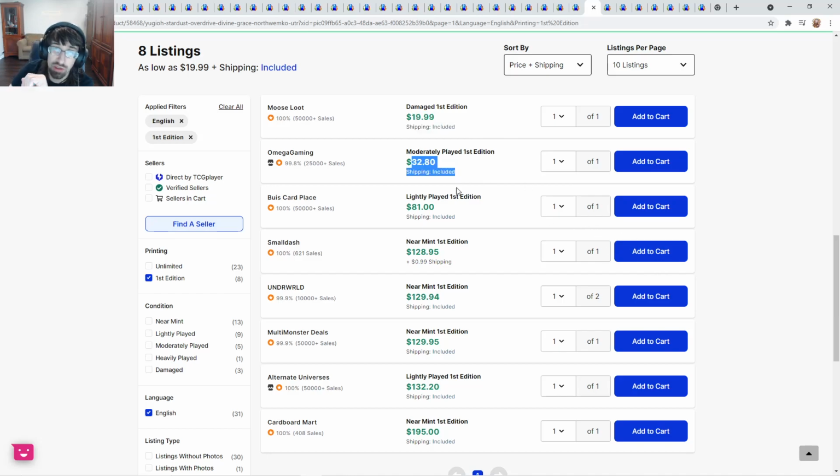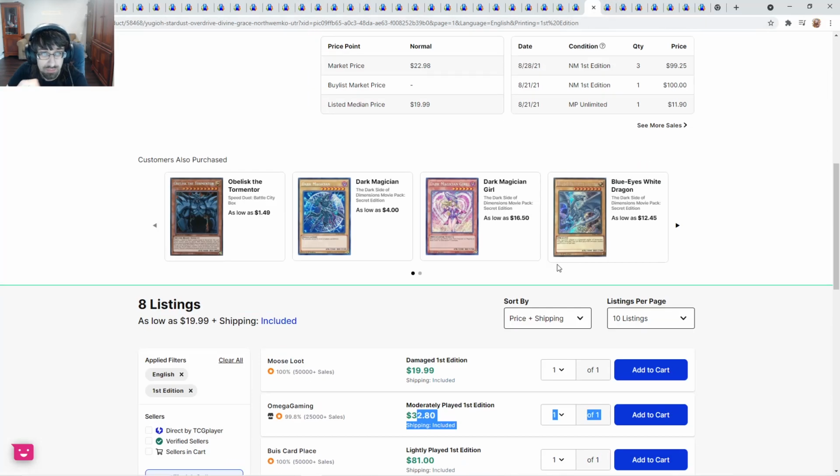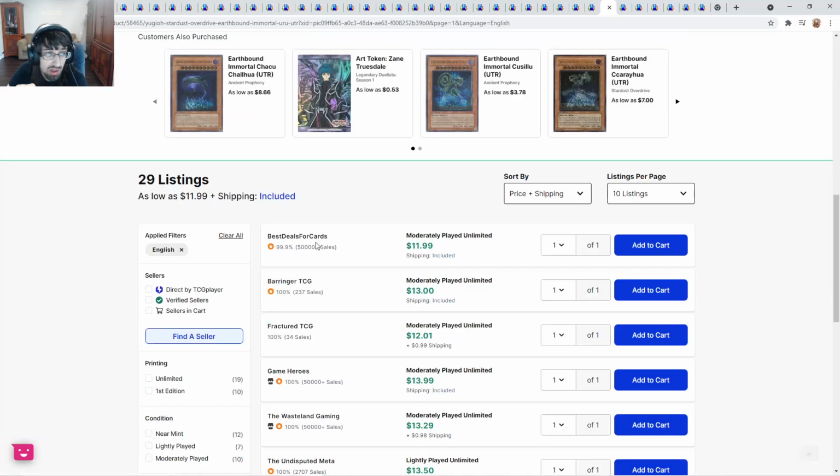Mod Play, 32. Now, this actually might be pretty pog. 81 for light play, 120 for near mint. Not bad. I mean, hey, if this comes light play, you really did well. In fact, Omega Gaming, 2,500 sales, you know, probably is mod play. They know what they're doing, but, you know.